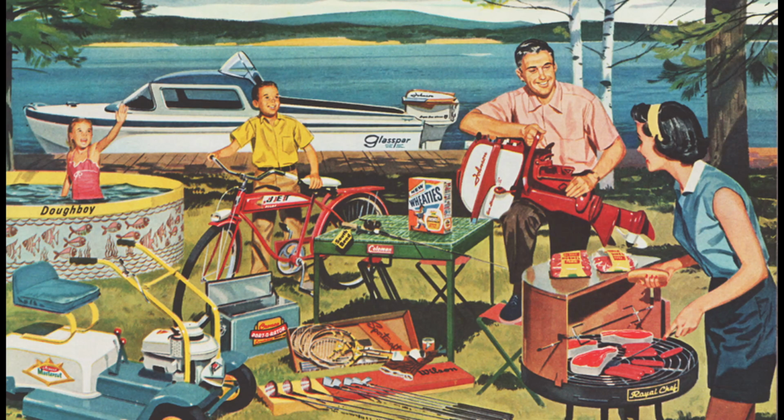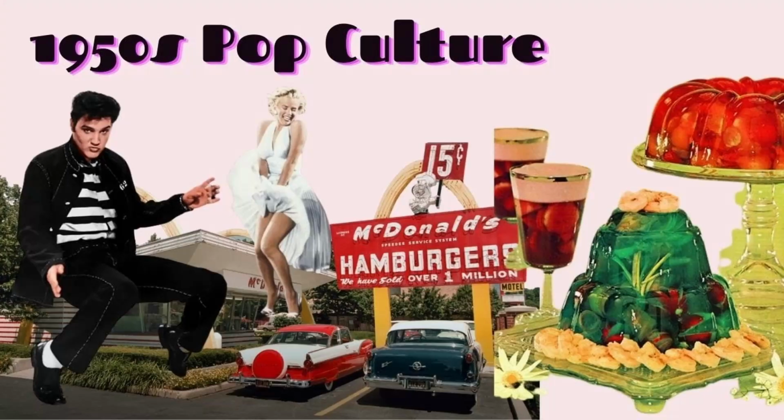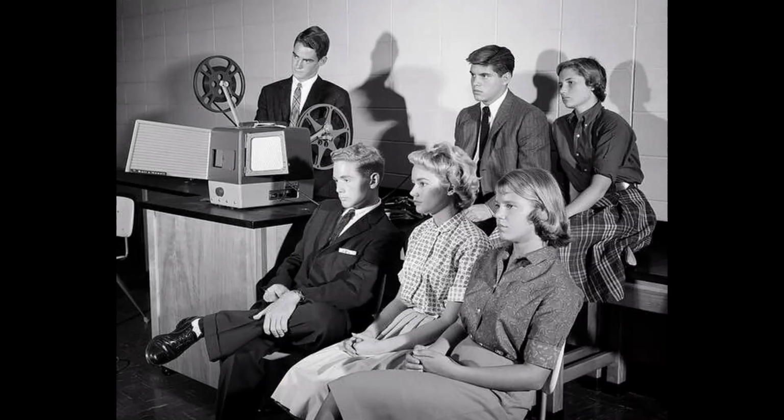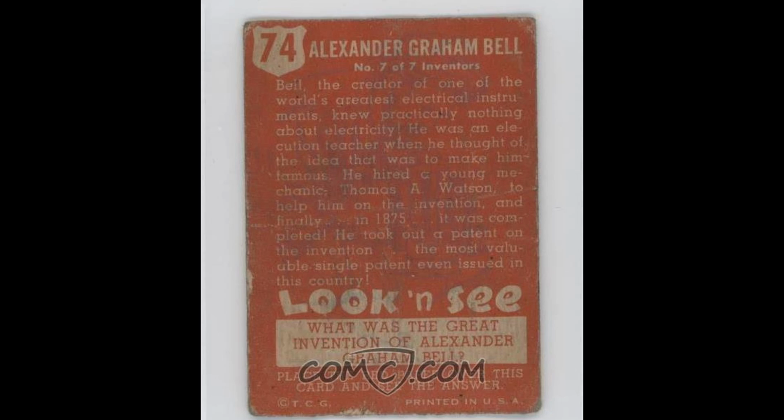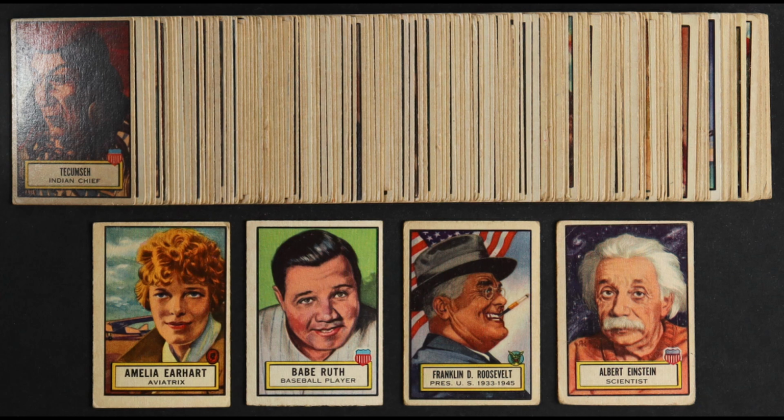While the 1950s were a time of prosperity and cultural change in the United States, there was also a push for a well-rounded education, and Topps capitalized on this by blending entertainment with a subtle educational curriculum. These cards gave kids a quick snapshot of history in a way that was both fun and accessible and collectible. The Look and See set didn't just make a mark in 1952, it influenced the way trading cards would be used to teach kids in the years to come.